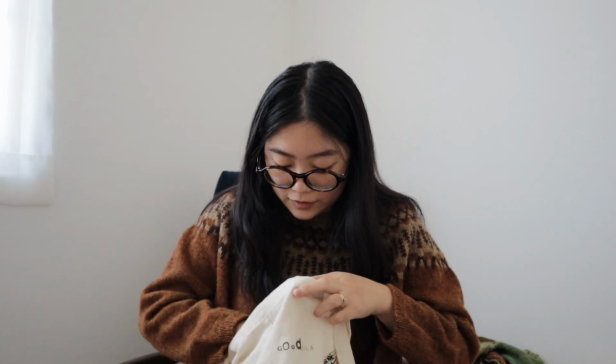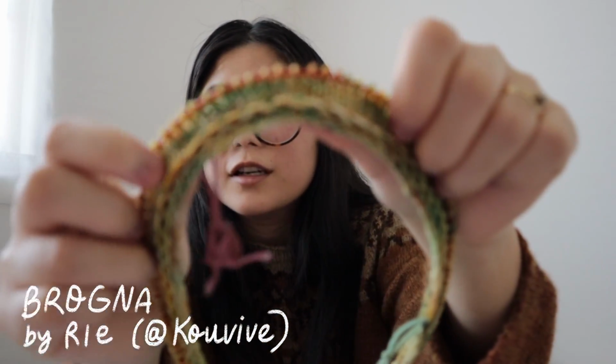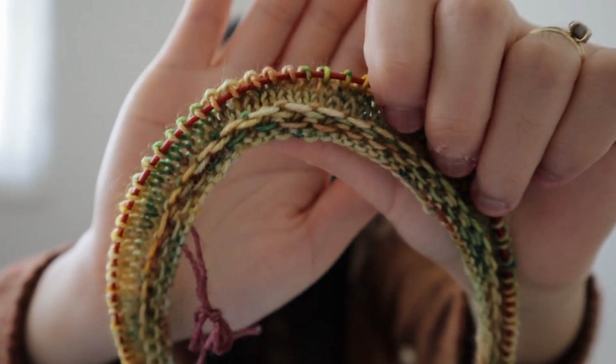This one is not a secret. This one is by, her Instagram handle is Covive. Yeah, her name is Dia. She is a Japanese knitwear designer, and you probably have heard of her. She makes amazing designs. And so I am test knitting her Brogna pullover, and I don't really have too much to show for it, but so far I have this little bit.